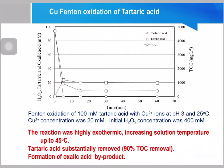So from our chemical analysis, we were able to confirm the very rapid and substantial disappearance of tartaric acid with time. As you can see in the graph, less than 5 minutes was required to achieve maximum removal of tartaric acid, represented by the diamond curve. So from this data, close to 90% TOC removal was achieved.